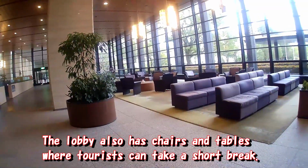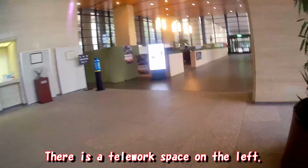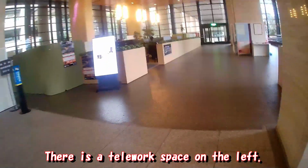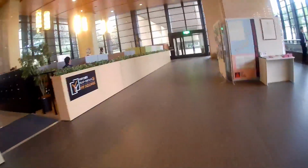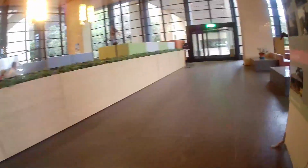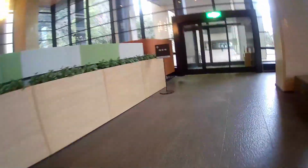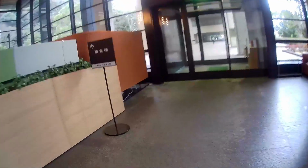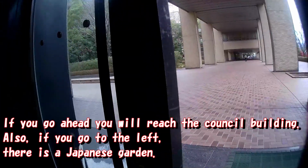The lobby also has chairs and tables where tourists can take a short break. There is a telework space on the left. If you go ahead, you will reach the council building.